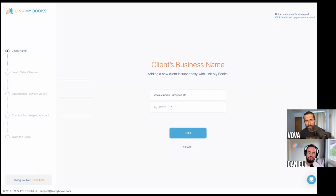Cool. Here you can put a reference number for the client. If you're a large accountant with hundreds of clients, and each client has a client reference number, then you can add that here as well. That becomes more beneficial later on in the process if you're going to download a list of your clients and you want to know who's who. So that's quite useful to know.